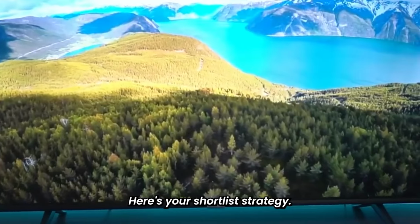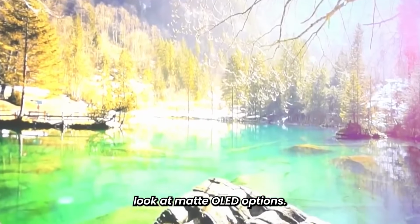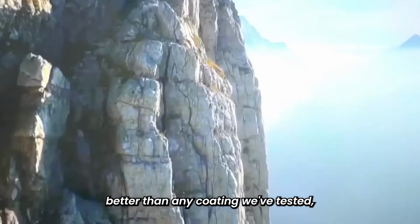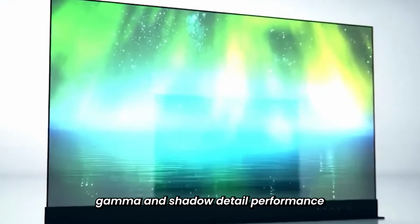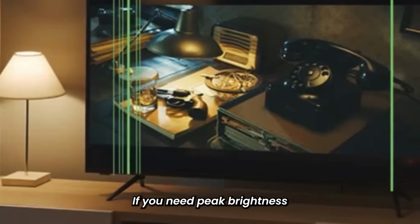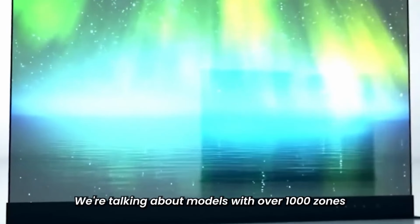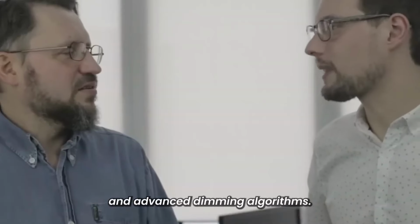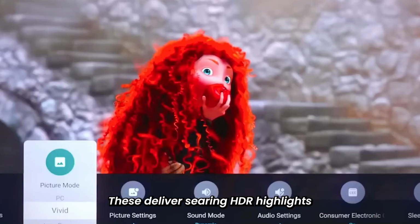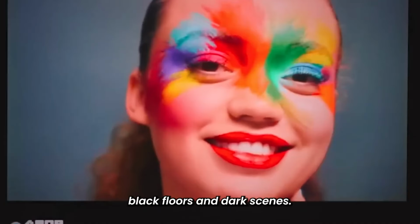Here's your shortlist strategy. If your room has glare problems, big windows, lots of ambient light, look at matte OLED options. They kill reflections better than any coating we've tested, though you should verify gamma and shadow detail performance because the matte layer can slightly affect those. If you need peak brightness and want to minimize blooming, go for high-zone mini-LED flagships. We're talking about models with over 1,000 zones and advanced dimming algorithms. These deliver searing HDR highlights with disciplined control, and the best ones come close to OLED-level black floors and dark scenes.